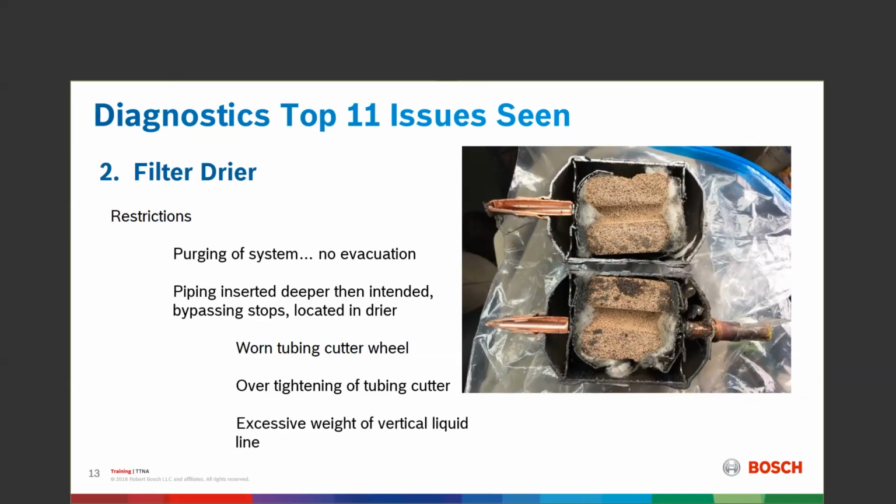Excessive weight in vertical lines. If I have a dryer and I have a line that's sitting up in the air 20 feet above that dryer, the weight of that 3/8 line pushing down on the insert of the dryer can miss the stop and create leaks. These are issues with filter dryers.